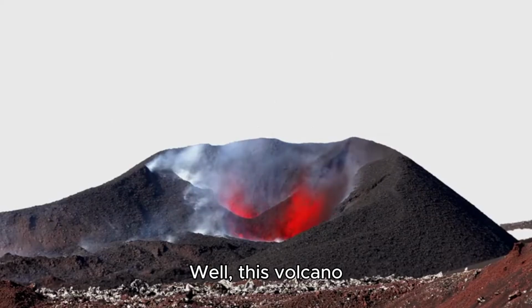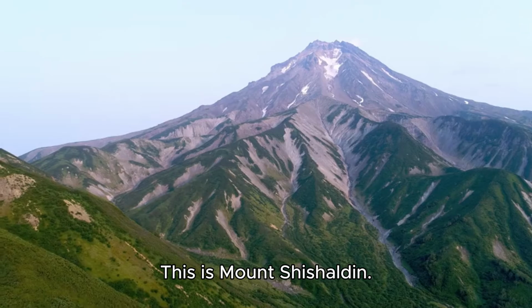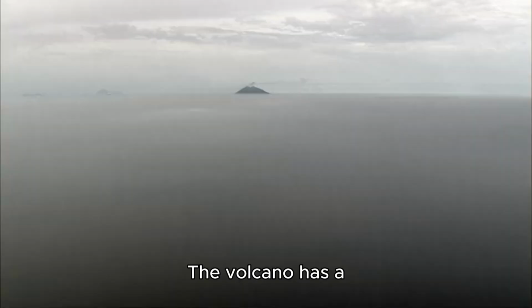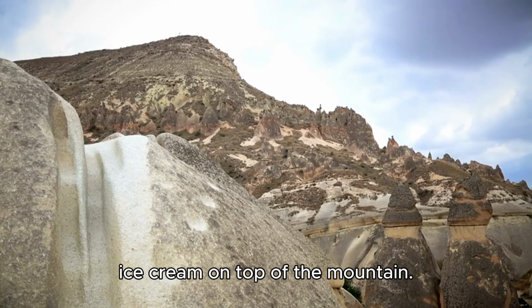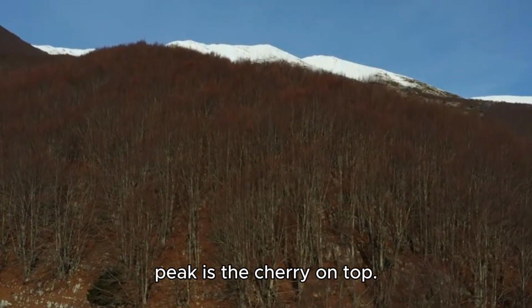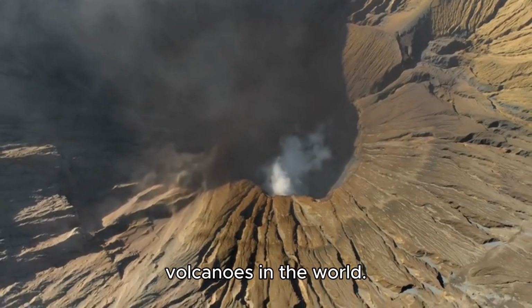Well, this volcano isn't like any other. It looks like a giant ice cream cone. This is Mount Ibu. It's located in the Aleutian Islands. The volcano has a perfectly symmetrical shape. It looks like someone took a scoop and put a giant scoop of ice cream on top of the mountain. And the white, snow-covered peak is the cherry on top. This is definitely one of the most beautiful volcanoes in the world.